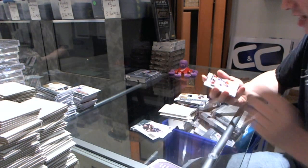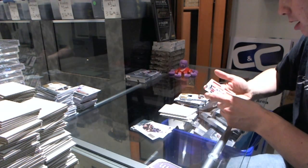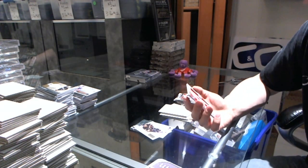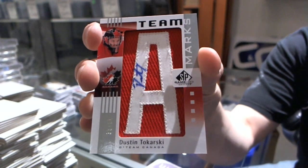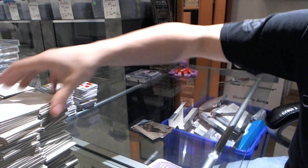We got a rookie 699 for the Columbus Blue Jackets, John Moore. And, oh, that's a good one. Number 33 of 50, Team Marks autograph for the Tampa Bay Lightning, Dustin Tokarski. 33 of 50 for the Lightning, Team Canada, Team Marks. Nice.